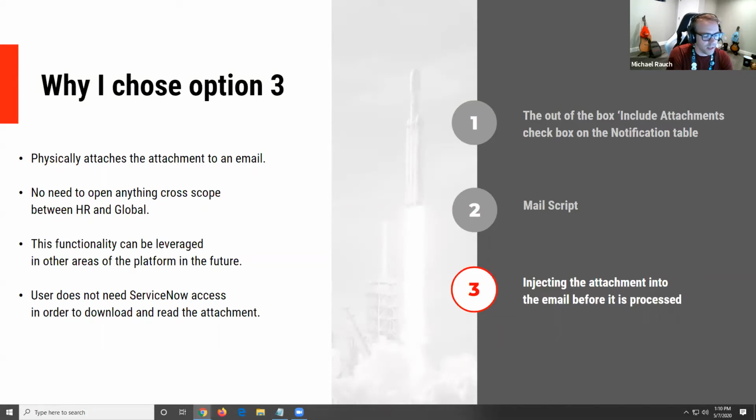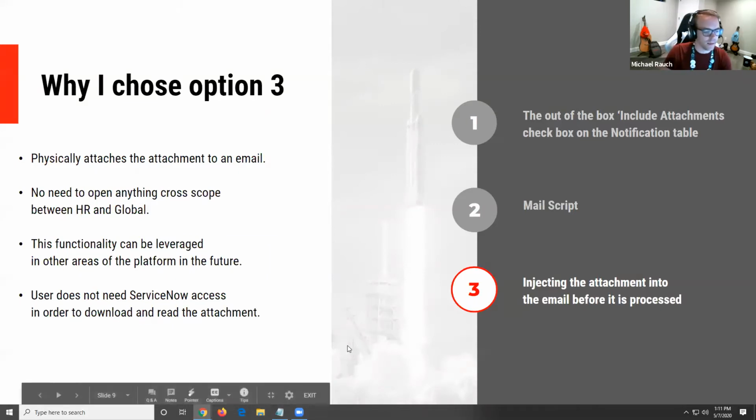Here, we can actually leverage this for other areas of the application as well. So this is scalable. If you have other areas in your application where you might want to use this, you can use it in those areas. I built the tables in reference to the event table. So you're going to see PARM 1, PARM 2, where you can store really whatever you want. But what I would think you would store is the SysID of the record and maybe the table name that you're using. I'll go into more detail once we get on that table.